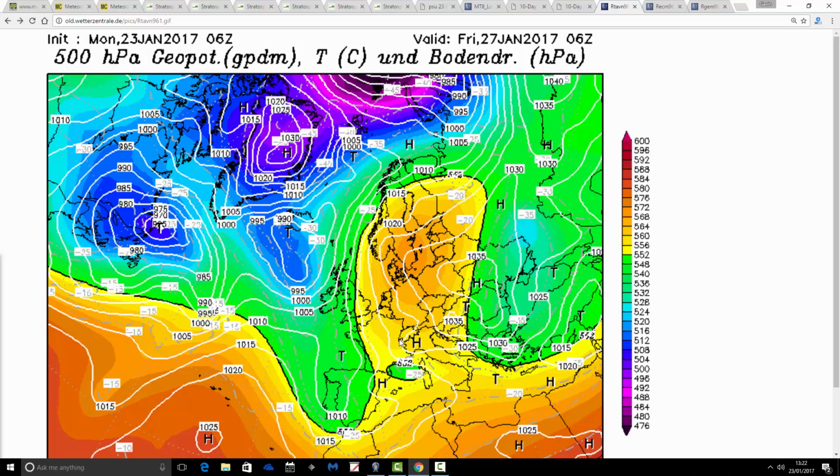Here we go with the GFS then, and this is for Friday. So the high pressure has given us dry and cold weather over the past week or so. That's been pushed into the east of Europe. Low pressure is trying to come in from the Atlantic. We're in a southerly flow, which isn't especially warm actually, because it's cold across France.